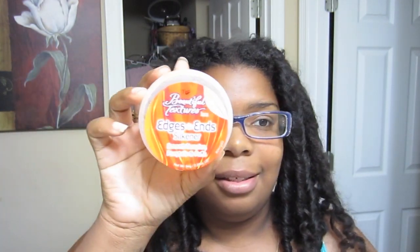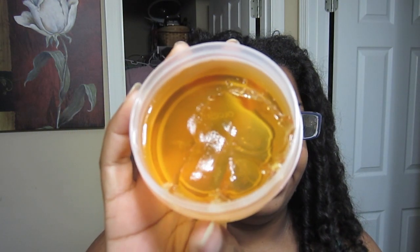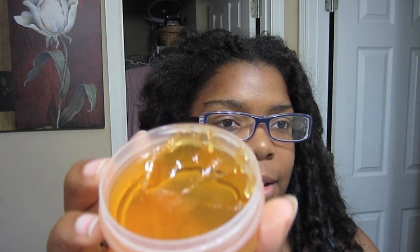This edges to ends silkener did not do anything for my hair. It didn't lay it down. It didn't do anything, and I tried to use it twice, and that's how much I used. It does smell really good, just like this does as well.